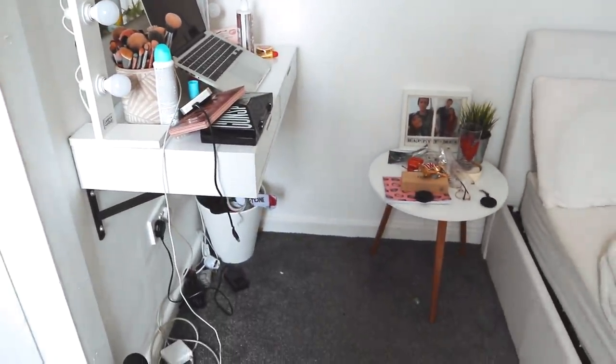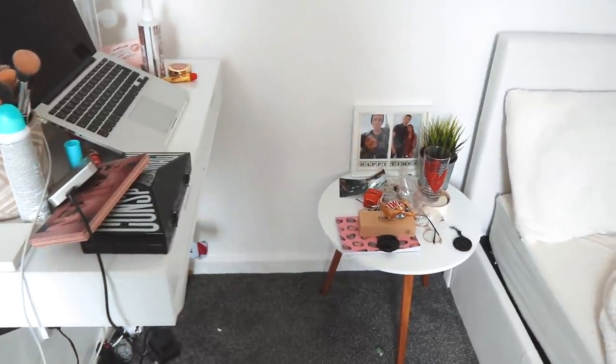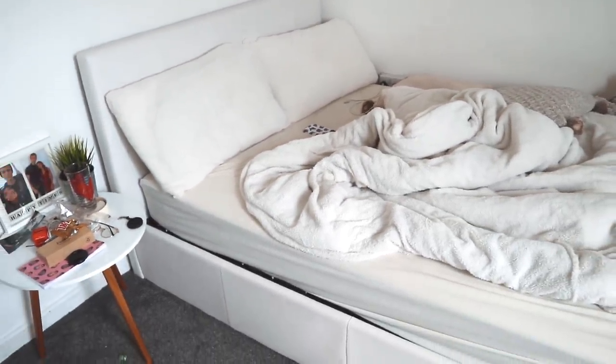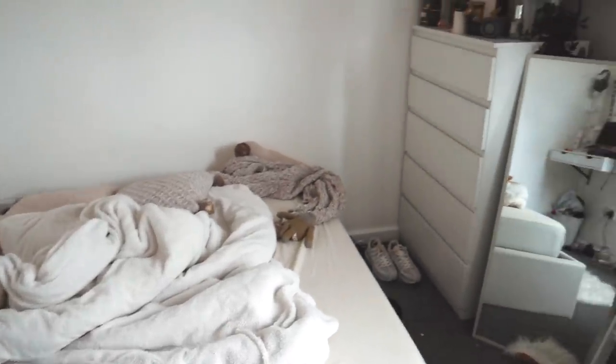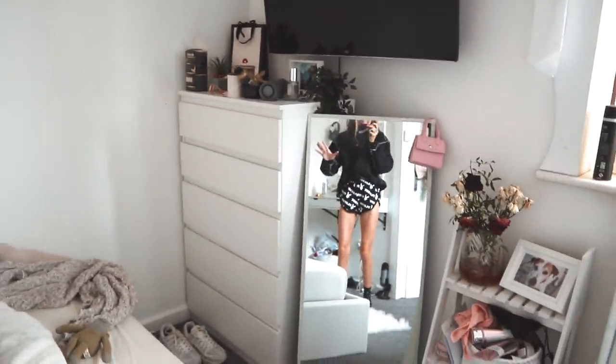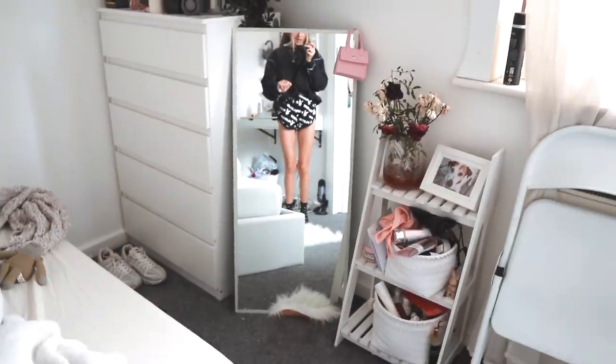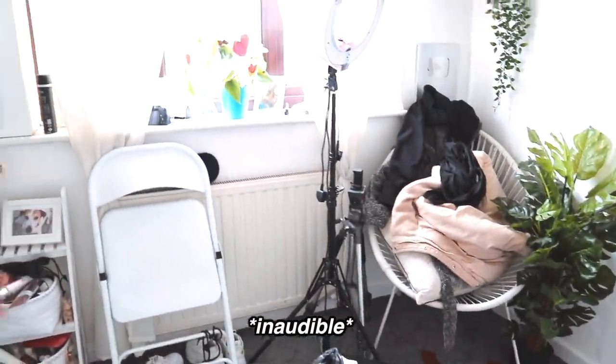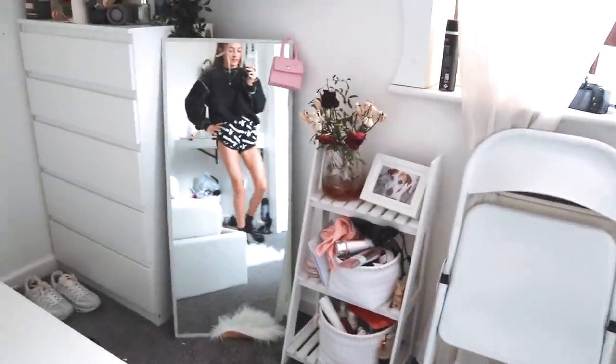So yeah, let's clean. This is what my room is currently looking like. Like I said, it's not really messy in a sense. It's just untidy, and to me those are two different things. My bed definitely needs making, but there's just a few little things out of place. Oh, hi. And some extremely dead flowers there. But yeah, let's just clean it.